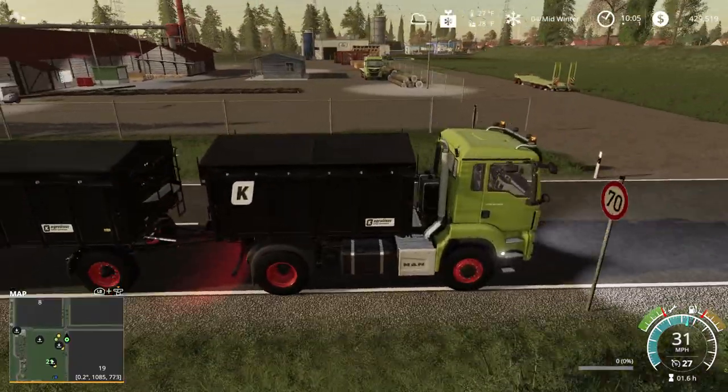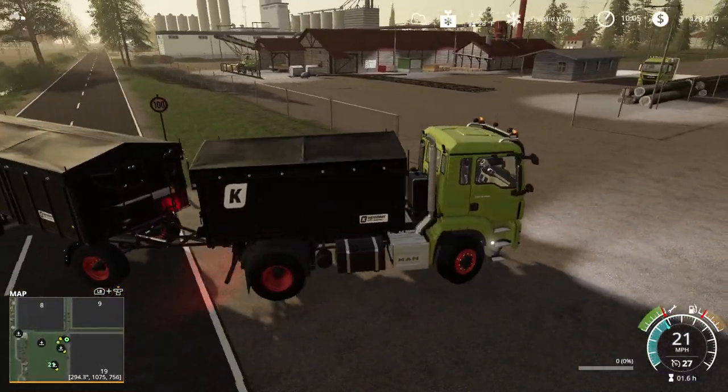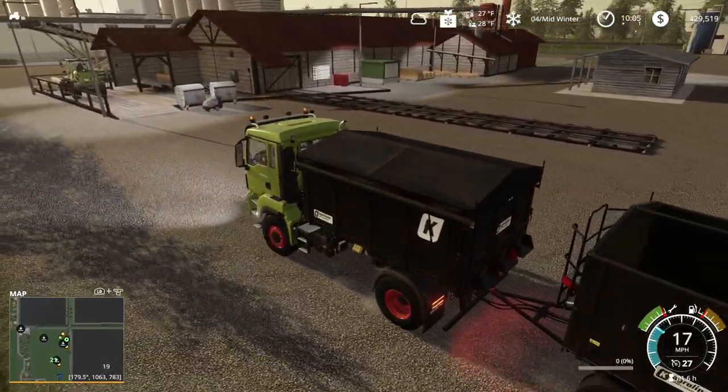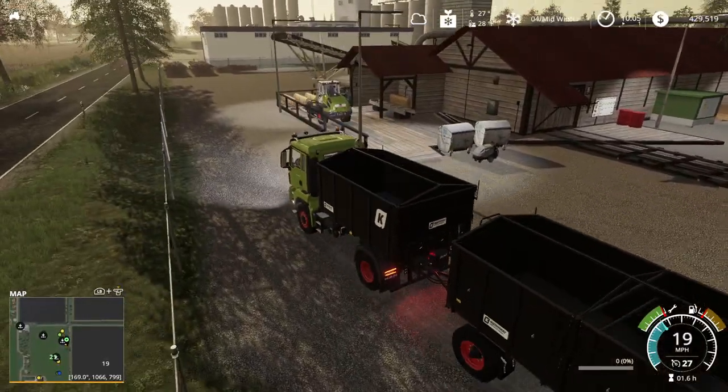I do love these modular trucks. I know it's kind of a waste to have like seven different trucks, but in real life, that's really how you would do it, you know. You'd have a bunch of trucks.